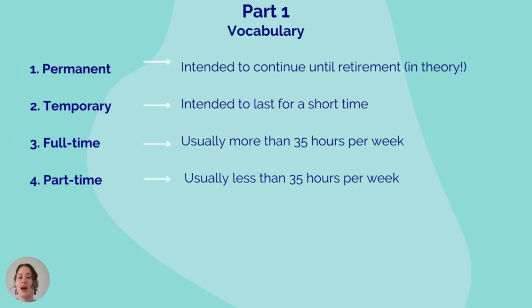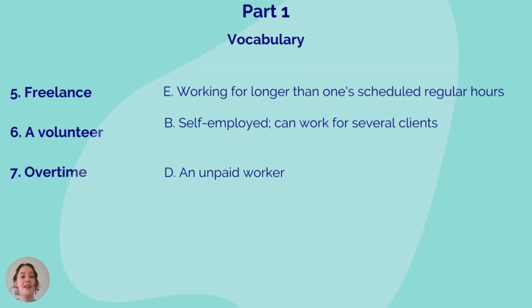Here are the answers. How many did you get correct? Did any surprise you? I suggest pausing the video here to make a note of any that you got wrong or found difficult. Here is the second set of vocabulary words and definitions. So, can you match the word on the left with its correct definition on the right? Your words are number five, freelance, number six, a volunteer, and number seven, overtime.